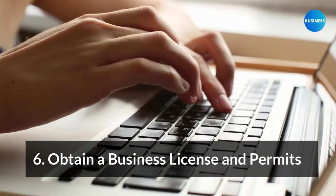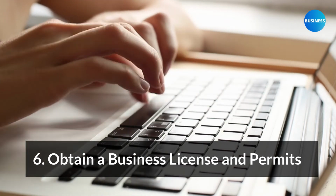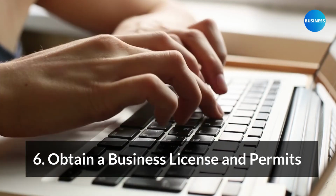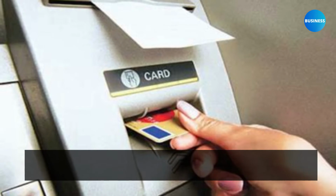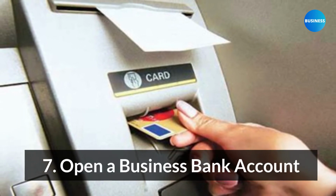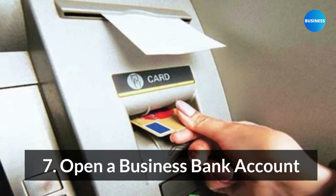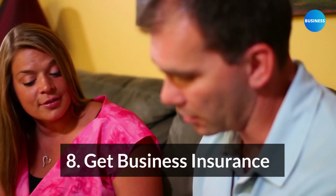6. Obtain a business license and permits. Once you understand how to start a business, look into what local, state, and federal licenses you need to operate legally. It's worth consulting with a small business lawyer to get advice before you launch your business. 7. Open a business bank account to make managing your finances far easier. Take the time to open a business bank account, and obtain a business credit card. 8. Get business insurance. It helps protect your small business and personal assets from anything that could go wrong.